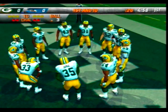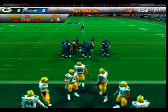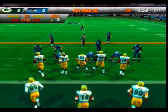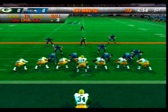Strength versus strength here today, John. One of the top running backs in the league against one of the most dominant run-stopping teams. You know, this is like some classic heavyweight fight. I bet we won't know who the winner is till the last round.